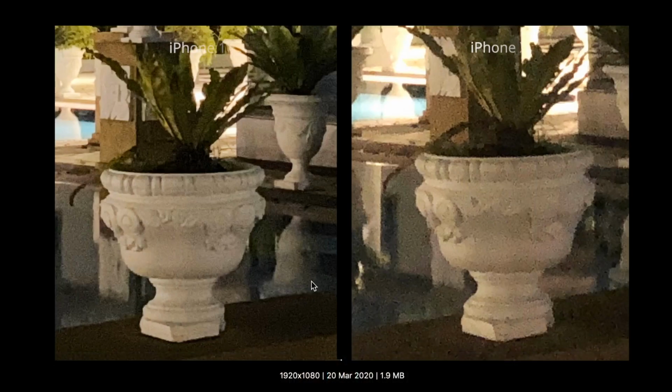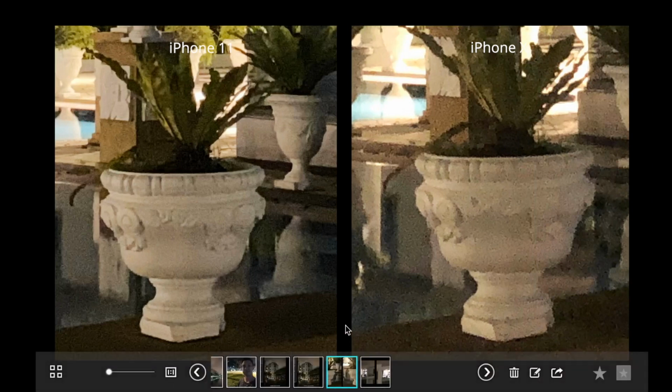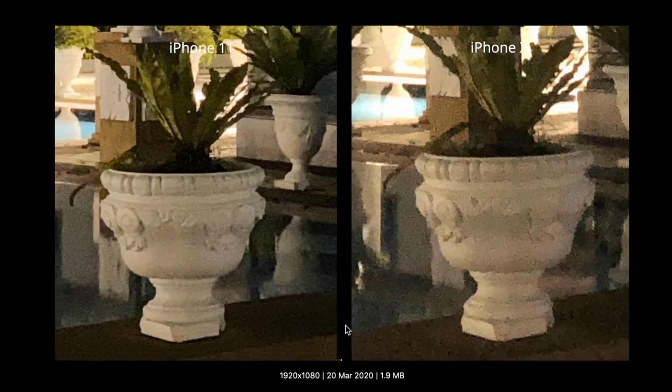Okay, so here is the zoomed in flower pot. Again, this is at max ISO. You have the iPhone 11 in this case on the left side and the iPhone X on the right side. And I think you can see from your screen that the iPhone 11 maintains much better detail and contrast at the highest ISO. On the iPhone X on the right side, there's less detail because of the noise reduction. The image has so much noise, and the noise reduction really makes the image look muddy.